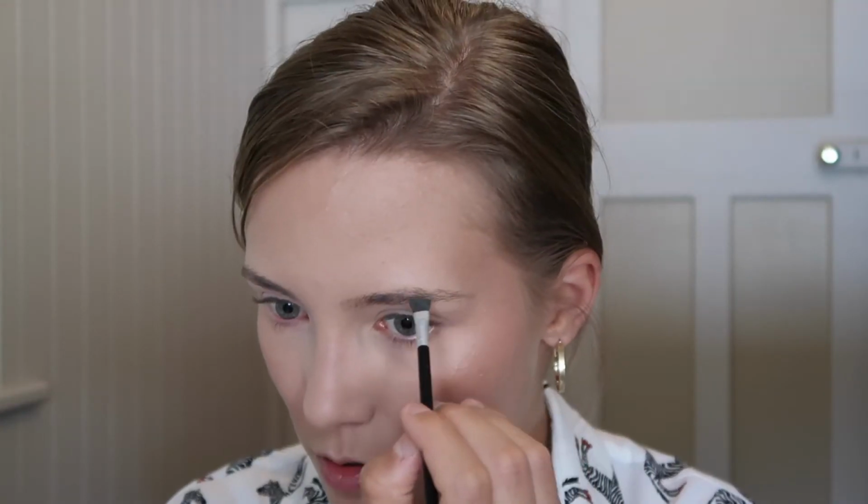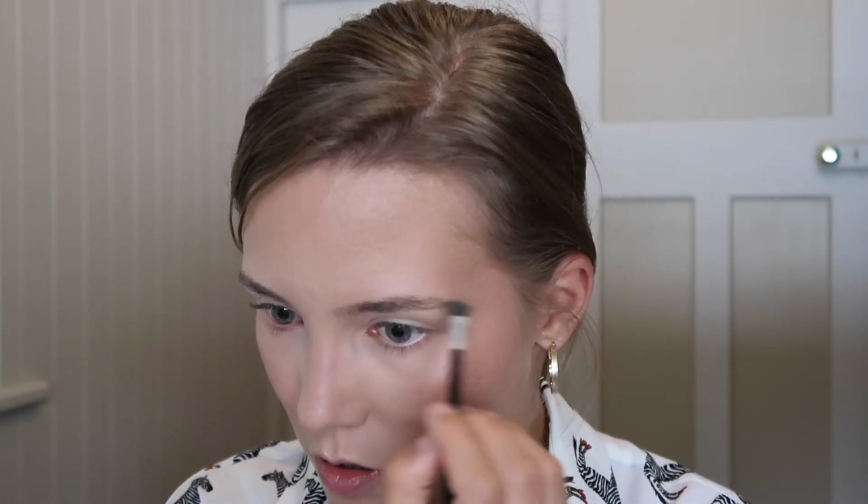But firstly, I always like to get a spoolie just like this and brush the brows out first. So just brushing those out like that, and then defining them with a product, which is obviously what I'm going to be doing when my other product arrives. But for now, I'm just going to have to fill them in with what I've got. Just filling in those gaps currently.